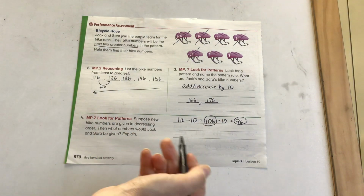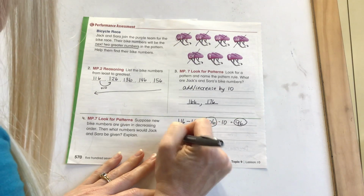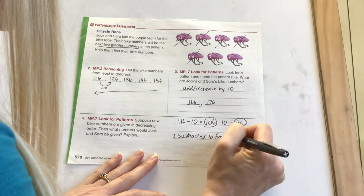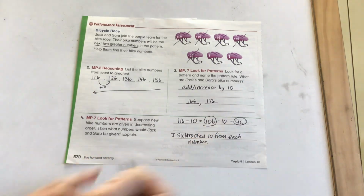It says explain. I would just write down I subtracted 10 from each number and keep it simple.